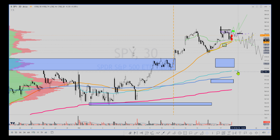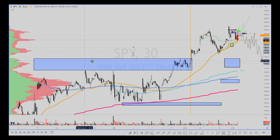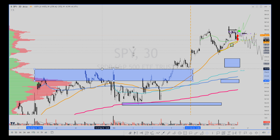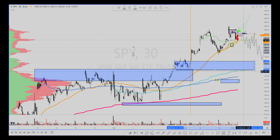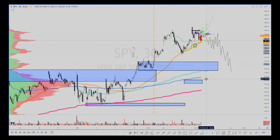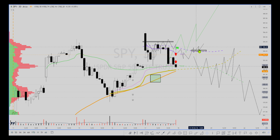Not 575. I like this 574, this week to date VWAP area, where there's a clear area where this previous resistance up in here could then start to act as support. This is where we could start to fall back into what we talked about on the daily time frame.